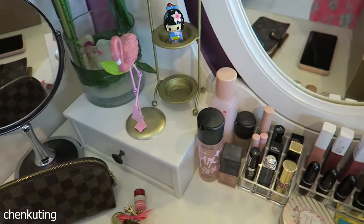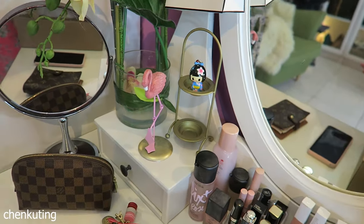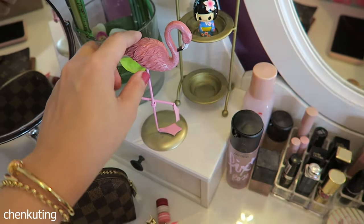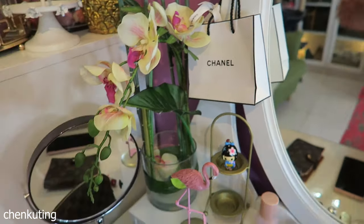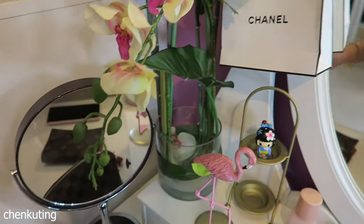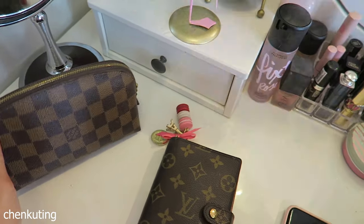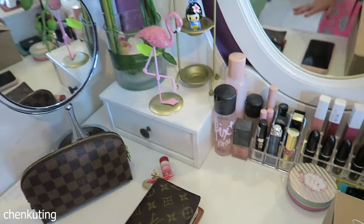And what else in here? So this area is some kind of cutie effect. This is from Japan. This is also from, where did I get this? I forgot. It's only for decoration purposes. I have a small paper bag from Chanel. I forgot what I bought in Chanel, why I have this. Anyway, so this is my mirror and my cosmetic pouch and my planner. And this is my phone there.